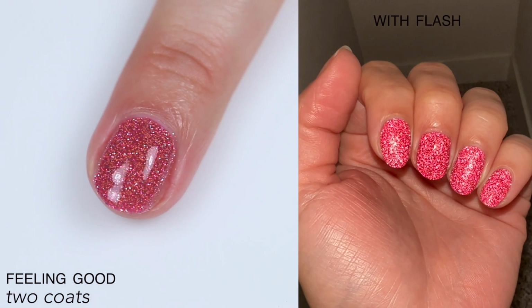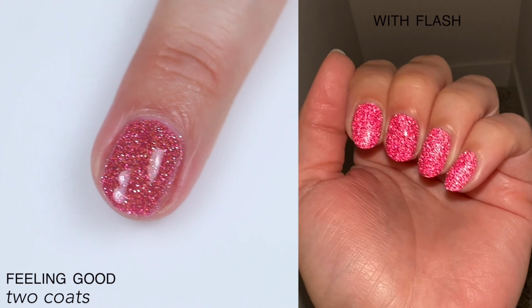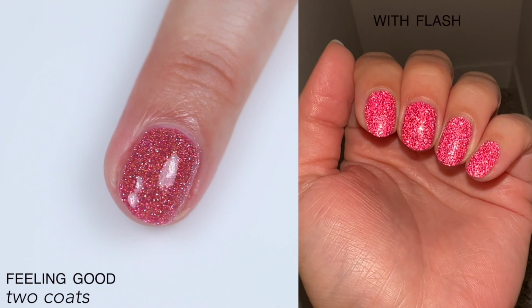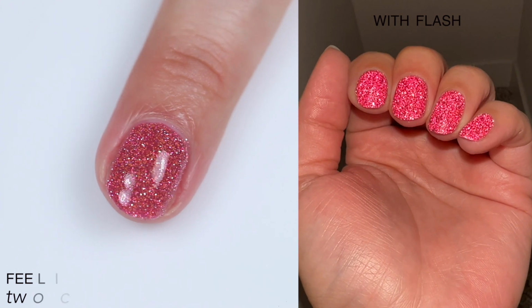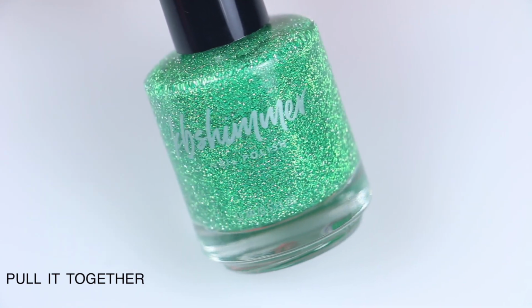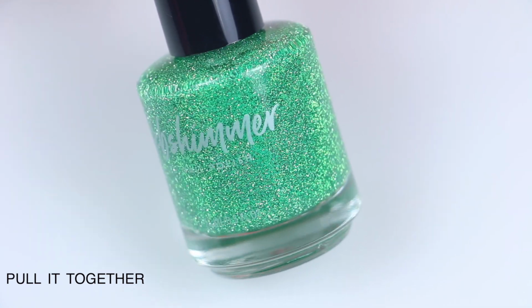This type of polish is also really hard to remove if you don't soak it off with those little clips or wear a peel off base coat. So that is 2 coats of Feelin' Good. The next polish is called Pull It Together, and this is described as a vibrant green reflective polish.